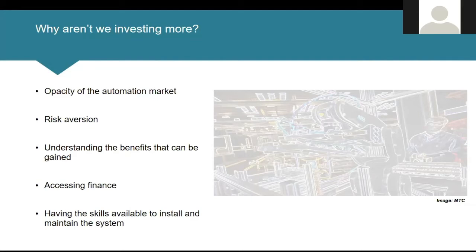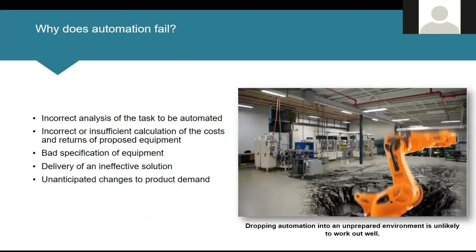And then, of course, there's that last issue, which is actually being able to embrace that technology when it lands on the shop floor. Having the skills, having the understanding, having the culture to be able to adopt the stuff and look after it so it remains productive on an ongoing basis. I'll move on to the next slide.